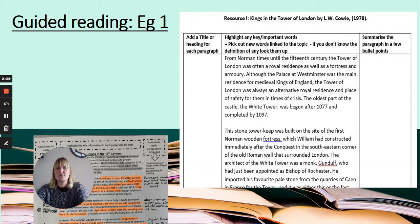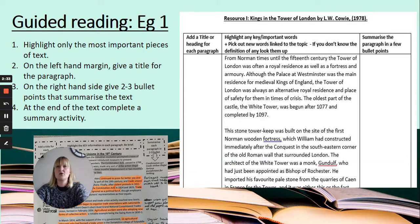So here is the first example of a way of doing guided reading. We've got a text here. This is one we're using in our GCSE groups with Year 11. They've got a resource pack from the exam board, which is looking at their site study, which is the White Tower or the Tower of London. Some of those sources are incredibly long. They're a page and a half of A4 in this booklet produced by the exam board. So trying to get them to engage with that, we've come up with a system.